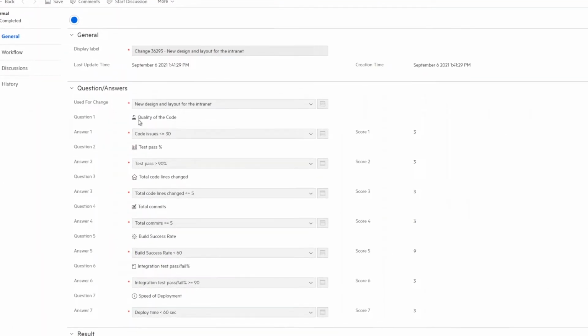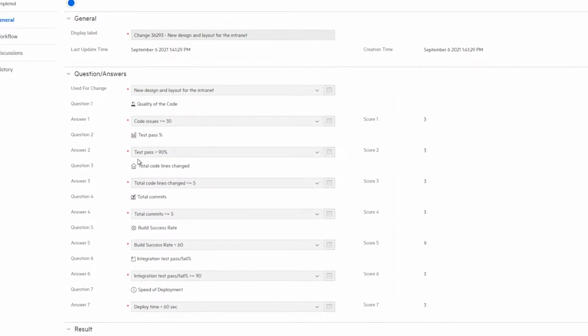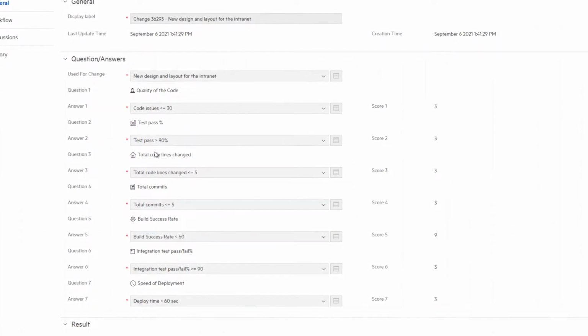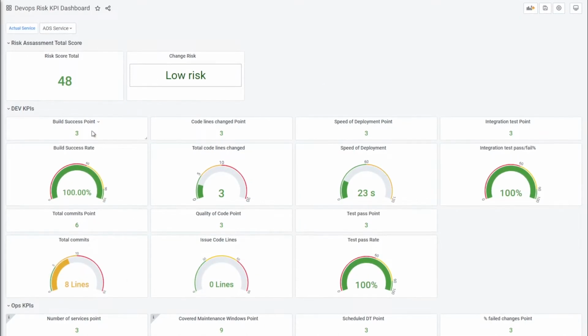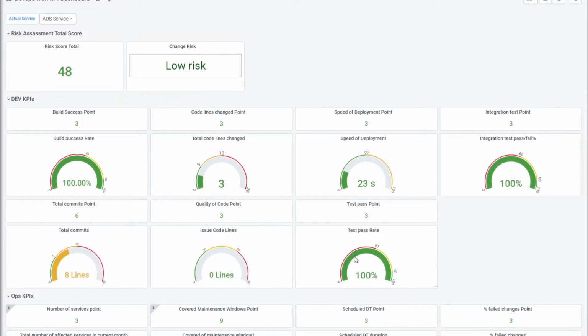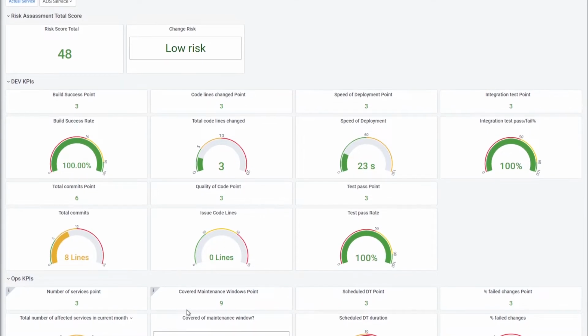You can define your risk KPIs. In this demo, we are considering the quality of the development with the number of issues detected in the code, the percentage of the test pass, total lines of code changed, total commits, deployment time, etc. We can also see graphically the information related to the risk analysis. The graphical report helps you to better assess and understand the risk assessment calculated for the change.